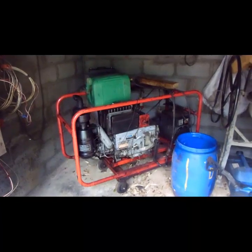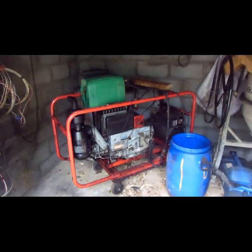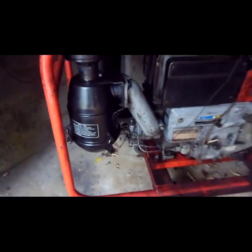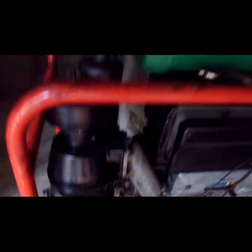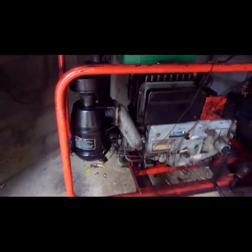First of all, let me show you my generator. It's got a little sight glass on the side here. You can't see it. Well, maybe you can. Let me zoom in on there. You see that little sight glass right there? Well, that thing rattled off, and when it did, it leaked all the oil on the floor.